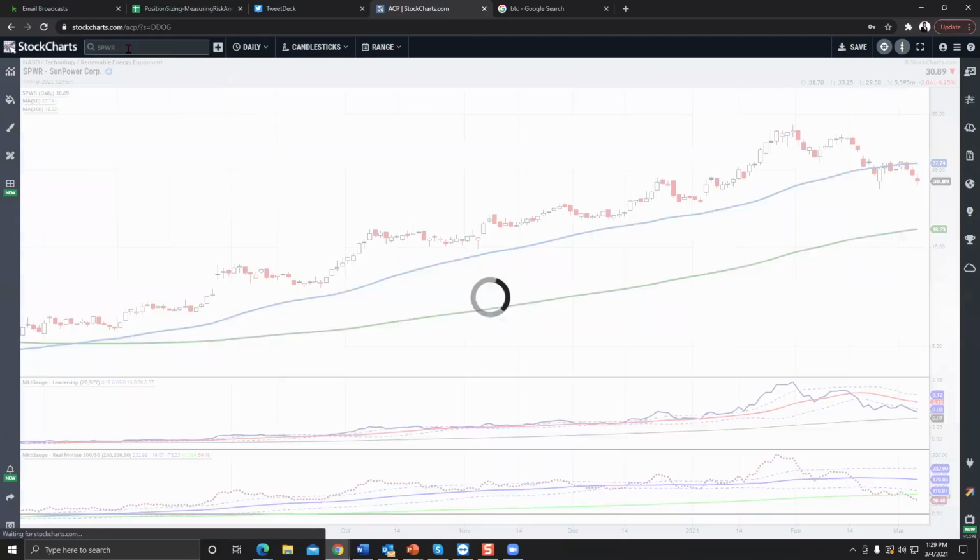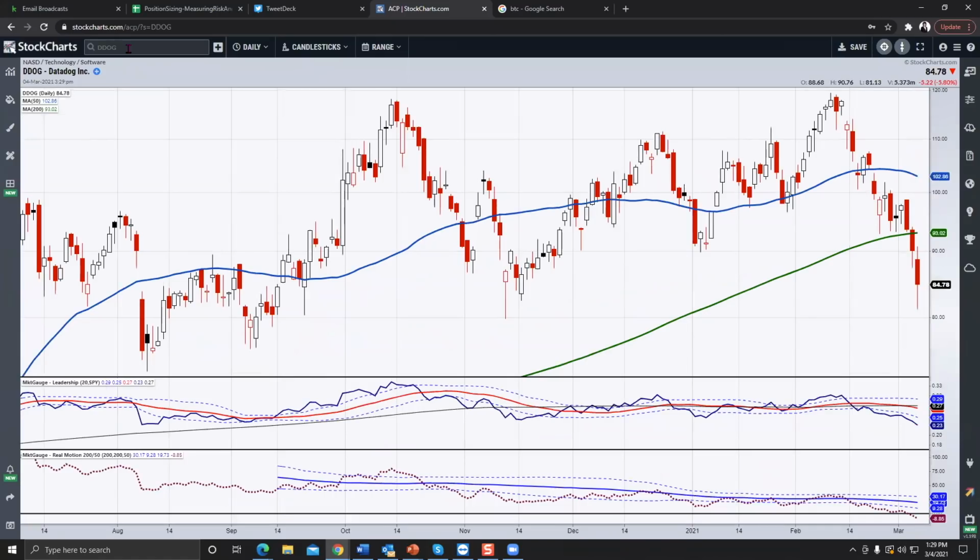Another one, we did very well. We've been out of this one since before earnings, so we did great on this one. But it interests me. It interests me because even though momentum is down and the price is down, we're getting into some really interesting areas here at around 80. This is where it was in November before it really started taking off. But I got to see a sign.